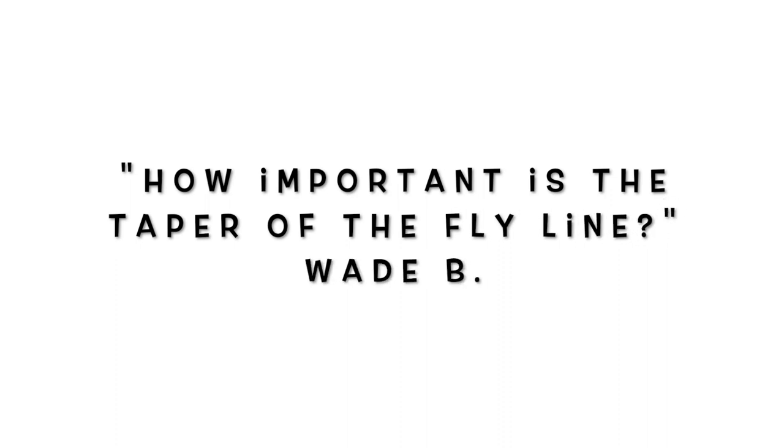Wade from Denver says, how important is the taper of the fly line? Wade, that is a great question because it is mission critical to know that the taper of the fly line, and understanding the taper of the fly line that you're fishing and why you're fishing that taper, is so important.